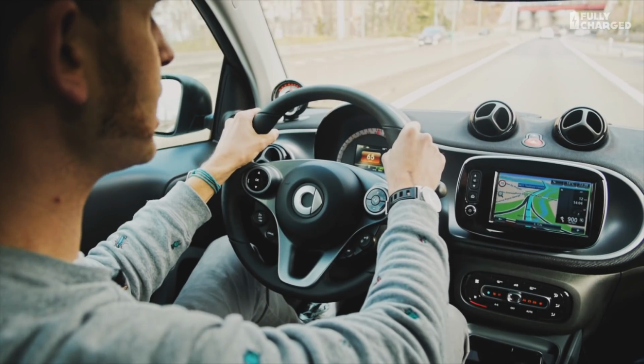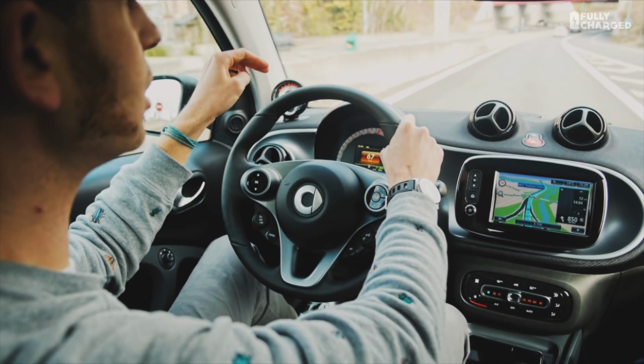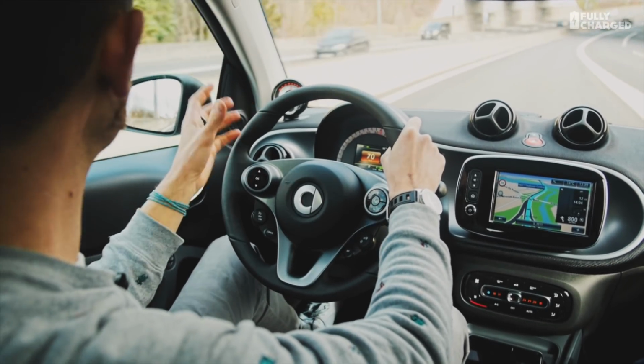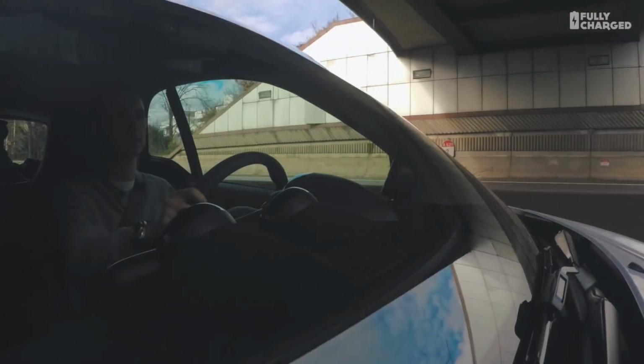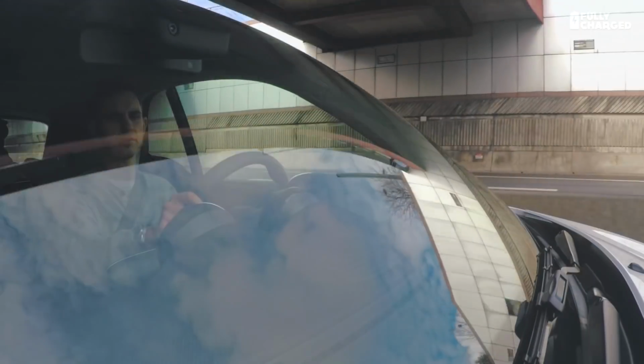And if it anticipates that we're going to have a long downhill spell or that we're going to have to brake suddenly, it will adjust and recalibrate the regen accordingly for maximum efficiency. It's quite a clever idea.